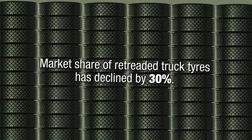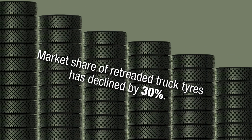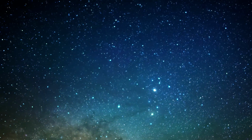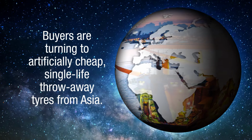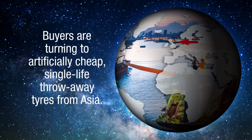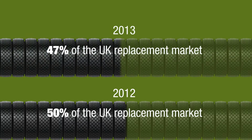Wrong. Market share of retreaded truck tyres has declined by 30%. Why? Buyers are turning to artificially cheap, single-life throwaway tyres from Asia. In 2012, truck retreads accounted for 50% of the UK replacement market. By 2016, this figure had fallen to 35%.